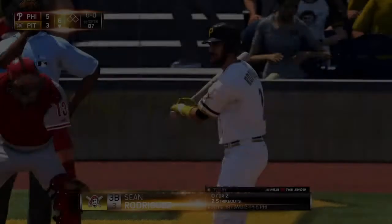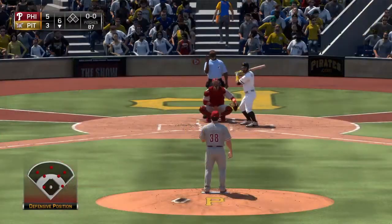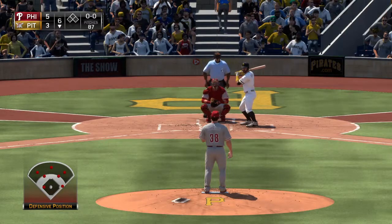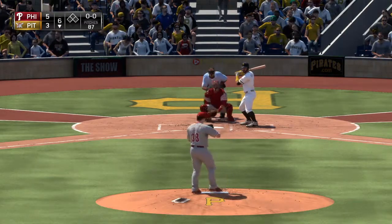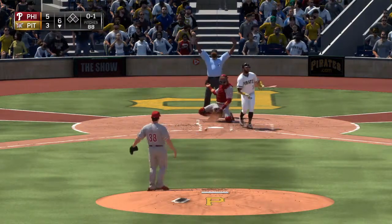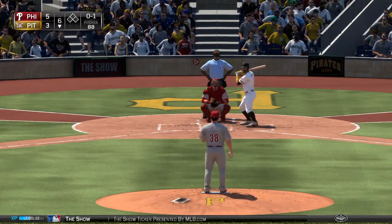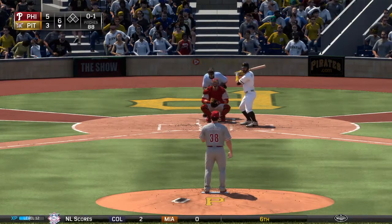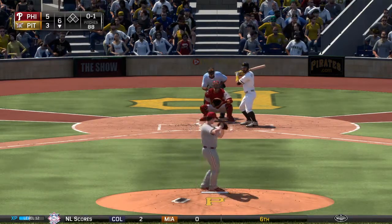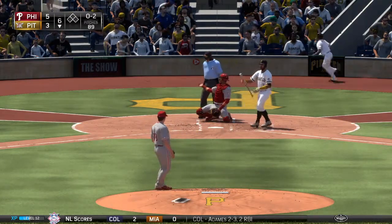Bottom part of the order, 7, 8, and 9 due up in the home half. It's the Phillies 5 and the Pirates 3. First pitch on the way. And this inning begins with a pitch chopped foul at home plate. Now here's the pitch. And this is fouled back and out of play.